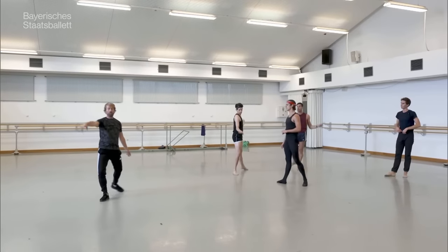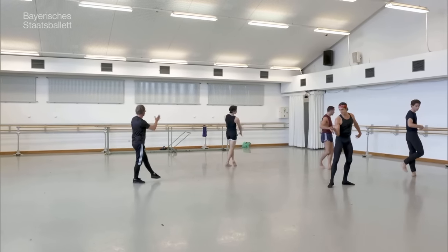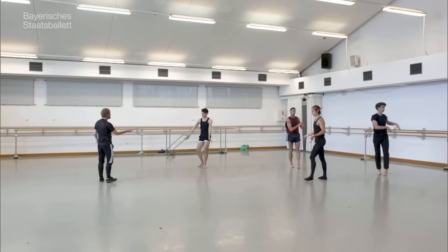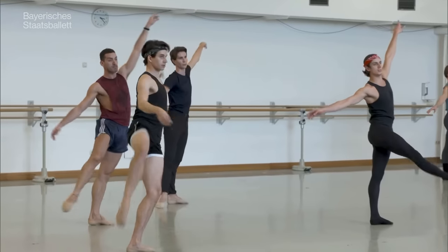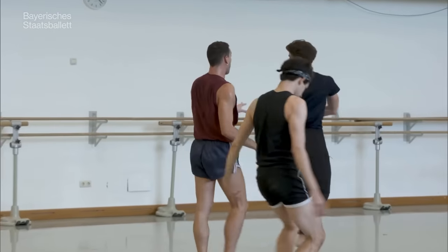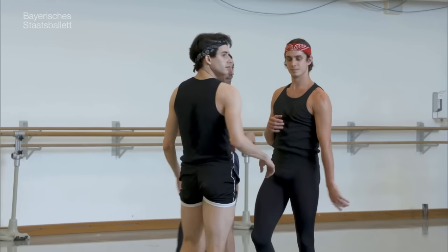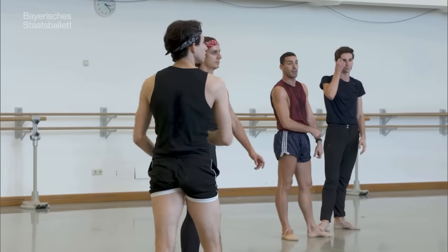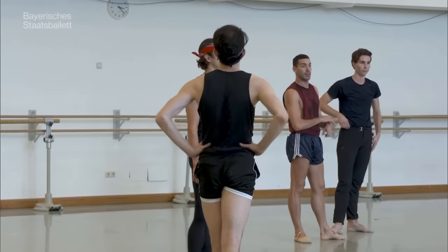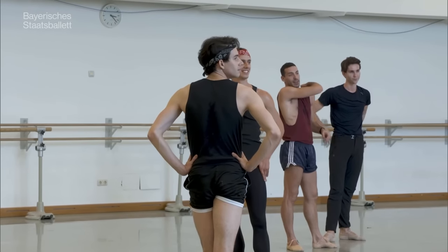So, one, two, and three, jeté four, five, six, and seven, eight, run. Then we do our, now, this is the moment, Nikita, where you mustn't travel in, because we've got to see this diagonal. Otherwise, we totally lose Robin and Vlad. We really want to see them. Hogging center stage, Nikita.